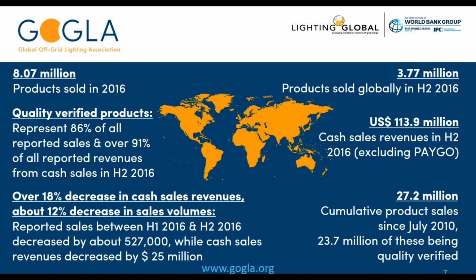Overall, though, we see that since 2010, we have over 27 million products reported as being sold. And again, the majority of those are quality verified in our data collection. So this is the kind of information that we would not be able to share if we didn't go through this process every 6 months. And that's why we really emphasize to our members and associates how important it is to participate in the data collection from round to round, so that we build an ever more robust and ever more expansive body of data about our sector.